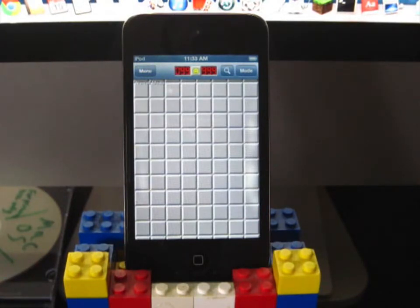Basically, the goal of Minesweeper is that you press any of the tiles that are on the screen. As you can see, we do have a bunch of tiles. When you do that, you will reveal a series of numbers, and those numbers can be used to determine which squares are safe and which squares have mines in them. If you click on a square that has a mine on it, you will lose. So that is the main premise of Minesweeper.